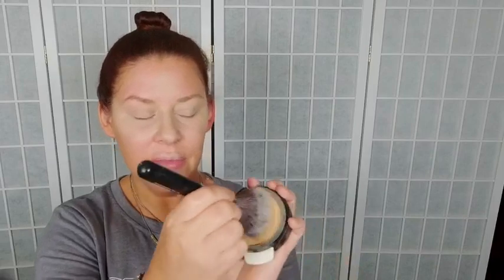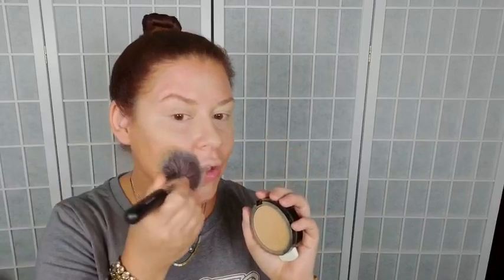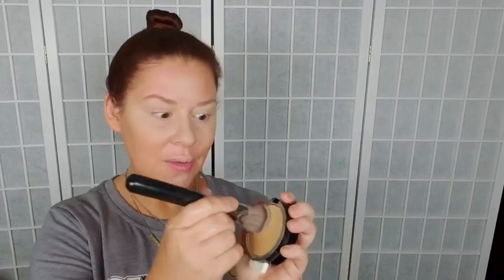One second. I'm going to take that mirror off. Run it through, right? Tap it off, and then you can just tap. And that's going to give you a light to medium coverage. So it's really up to you as to which type of coverage you want with Complexion Plus.